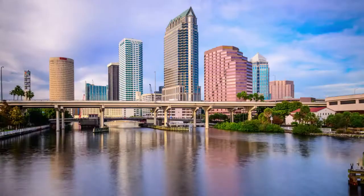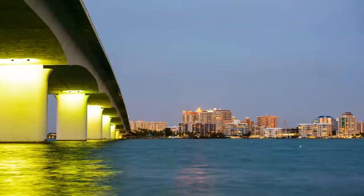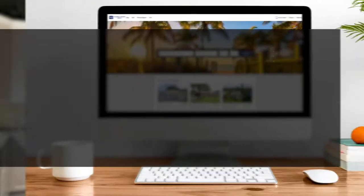Every Sunday, we invite you to view a selection of homes available for sale in this unique setting. If you have any questions, please be sure to visit us online at coldwellbankerhomes.com. Now, are you ready for your tour of incredible properties? Let's get started.